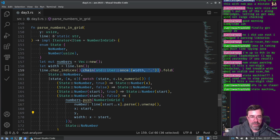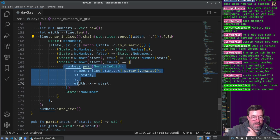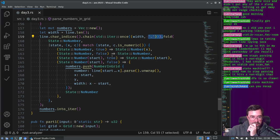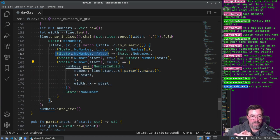I think this chaining with the once with the extra character in the end is clever, because then I didn't have to repeat this push at the end. So what this does is if we're in this number state, we're guaranteed to get out of it, because if we put an extra dot at the end, the dot is not numeric. So we're always going to go into this at the very end. And if we're not in the number state, we just end up doing nothing anyway. So no big deal.